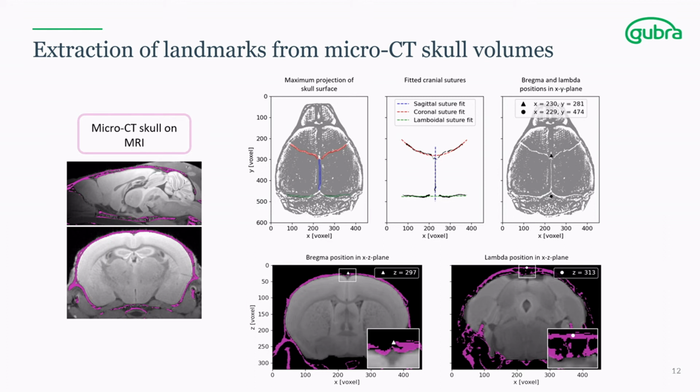The next step was to generate the MRI template. The MRI template was generated the same way as the light sheet template, iteratively registering and averaging. Then we also mapped every single bregma and lambda point, so the 12 points, in total 24, to the light sheet template. And then we averaged them in the MRI template.